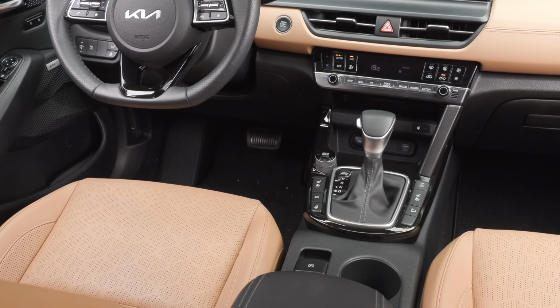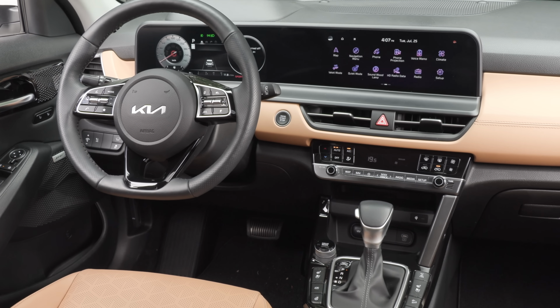This is a single zone climate control unit here at the center console, but you do get air vents in the back to keep passengers comfortable. You know what? It's like the radio, right? Whoever's driving gets to decide the temperature.